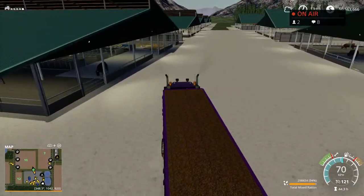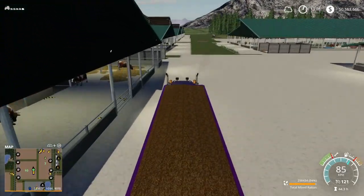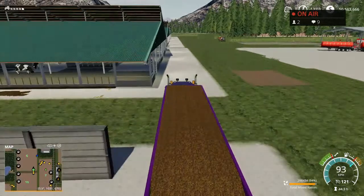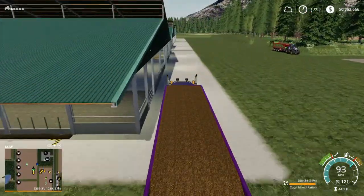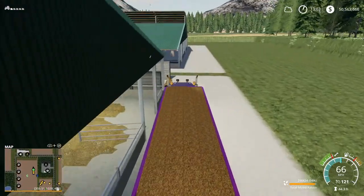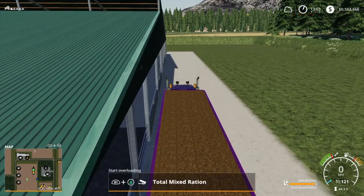But this is it. This is 5,000 cows, and I think I'm almost at the point where I'm gonna retire from animals in this game, period. Like, best you've done is 400 head. Yeah, I got that beaten 10 times.